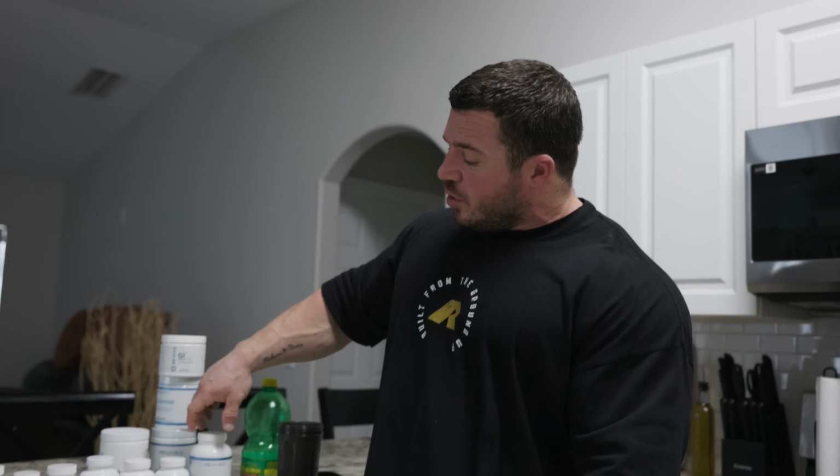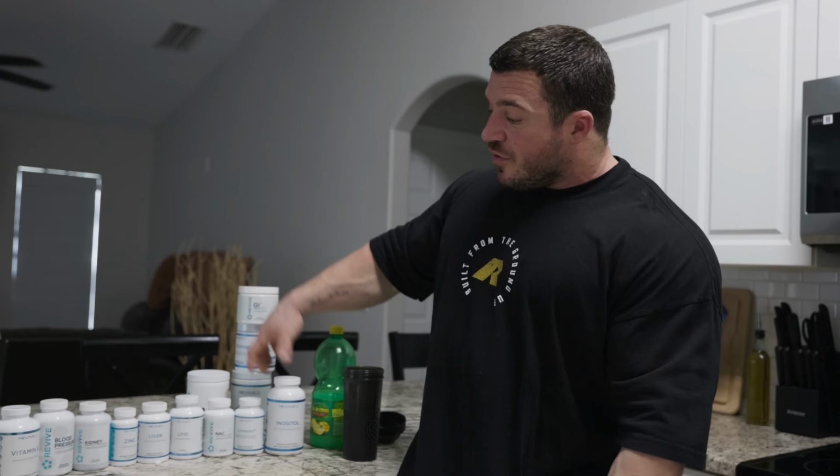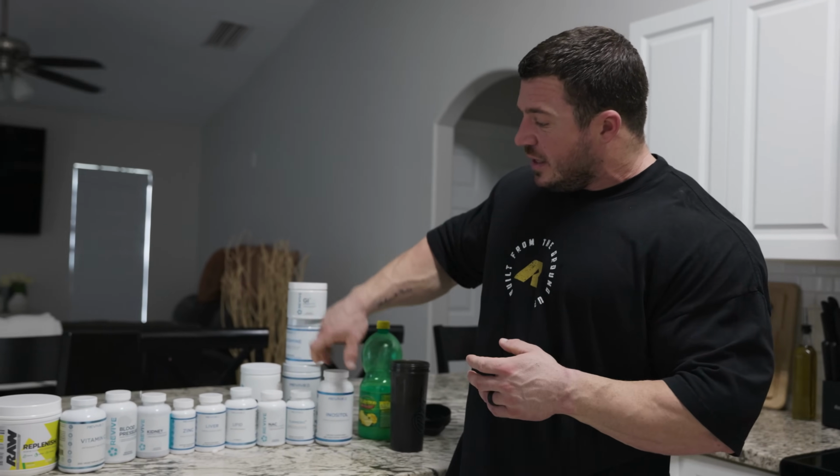I won't go over all of these, but these are just the supplements I take first round in the morning, at the recommended doses. The main ones here, obviously, are for liver, lipid, kidney, and blood pressure. Turmeric is huge, vitamin C, and acetyl.